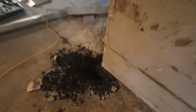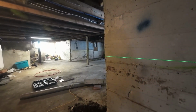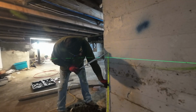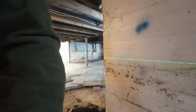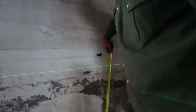Okay. Get a look down there. There's the footing and there's the line. So I want the top of my floor to be at 39 1/4. That would put it right at the top of that piece of footing. Let's go see what it would be on this end. Right at it. Well, that makes me happy too, that at least right there is level. I'll take that as a little victory.